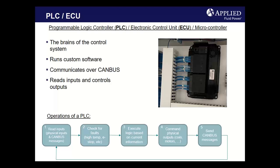At a very basic level, a PLC is a piece of equipment that executes tasks. We tell it to do a list of things, and once it finishes our list, it goes right back to the beginning and starts the list over again. From a high level, this list of tasks consists of reading inputs, whether that's physical inputs like sensors or joysticks, or those inputs could be CANBUS messages. The engine is trying to tell the PLC something, or the display is trying to tell the PLC something.